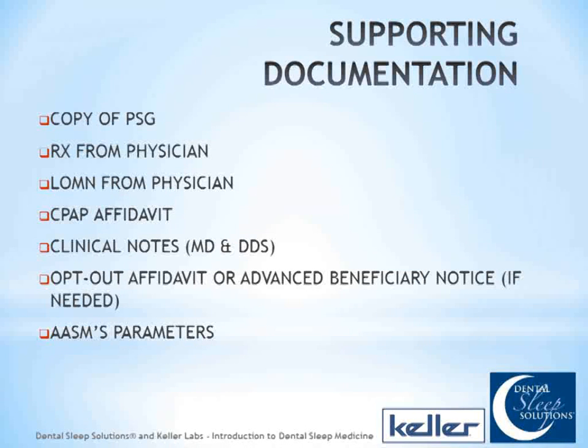That'll be enough to suffice for the SOAP notes. If not, you have to call them up and ask them. There's software out there. Sometimes you can use your software that you may have and print a SOAP note from it, and sometimes they'll accept that as well.